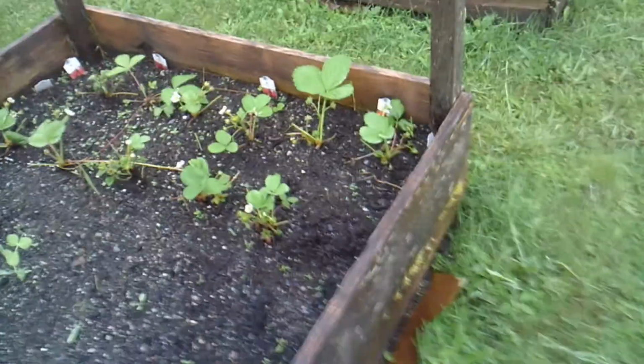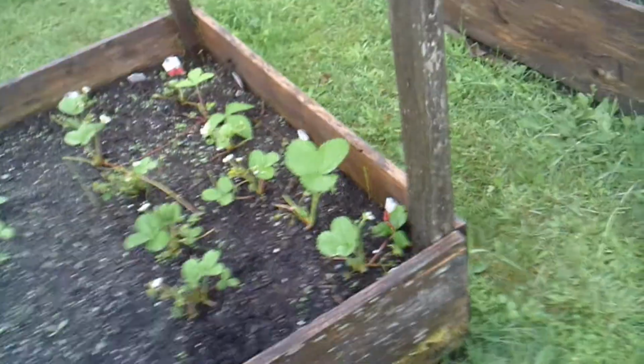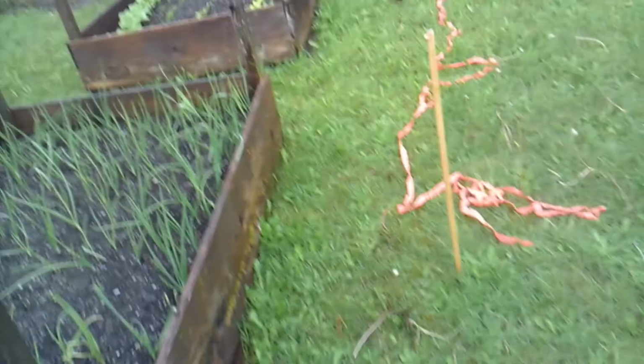Strawberries, we're gonna pin down the runners. So the deer might have done me a favor and caused the strawberry plants to send out runners earlier than usual. So, garlic's doing well.